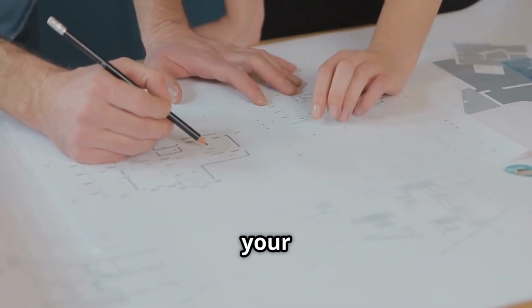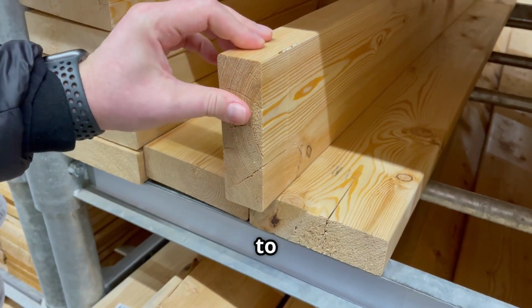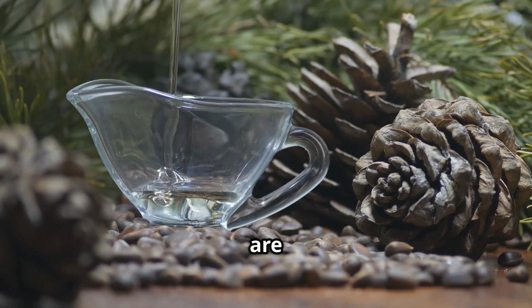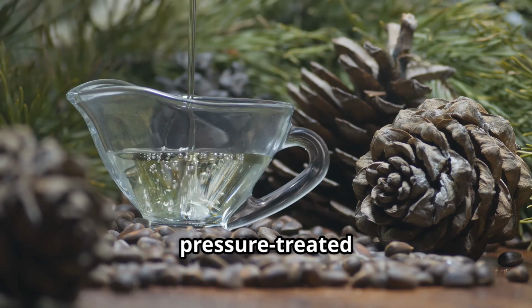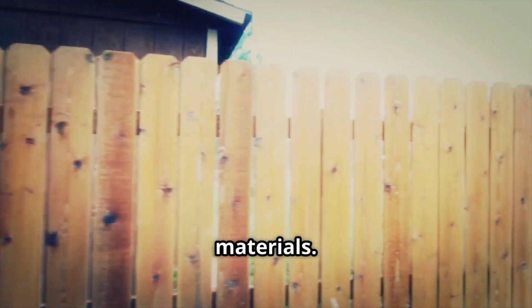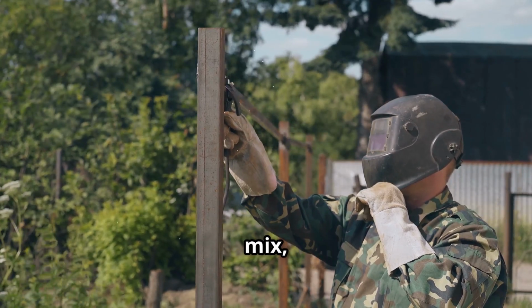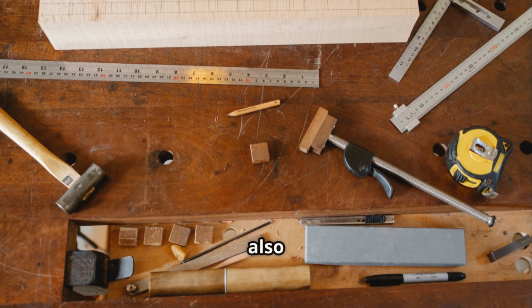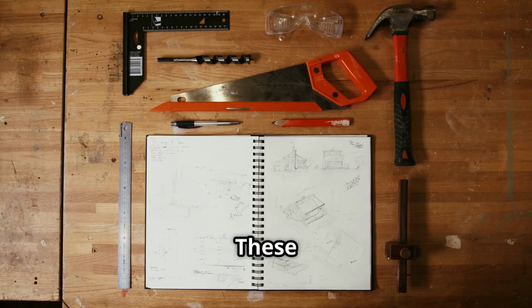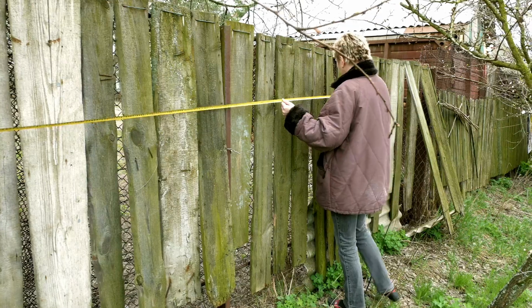Before you start building your fence, you need a plan. Decide on the type of wood you want to use. Popular choices are cedar, redwood, and pressure-treated pine. Each type of wood has its own pros and cons. Next, gather your materials. You will need fence posts, fence panels, concrete mix, gravel, and screws. You will also need some basic tools. These include a post hole digger, a level, a saw, and a drill.